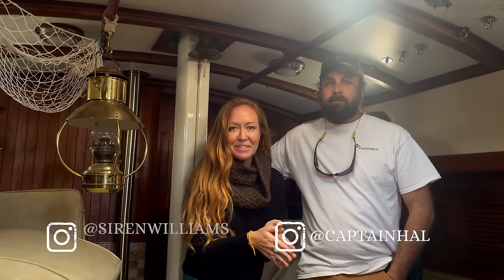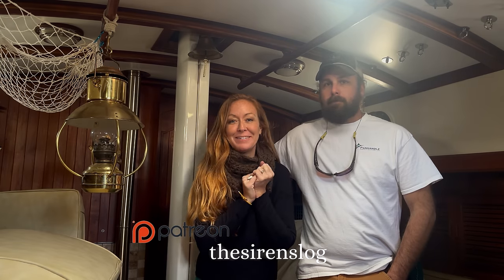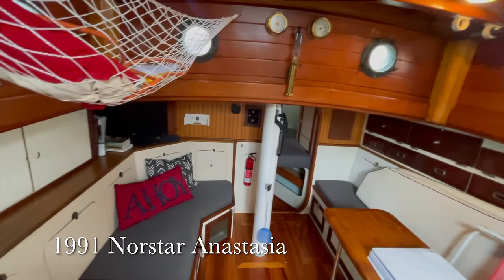Okay, you guys, we are in a Tayana 37. It's a 1976, and how are you feeling about this one? Let's buy it. Who wants to buy it? Like now? I'm serious. We said that about the last one. We said that about the North Star. We said, let's just put in an offer. So we're feeling better about this one than the North Star?